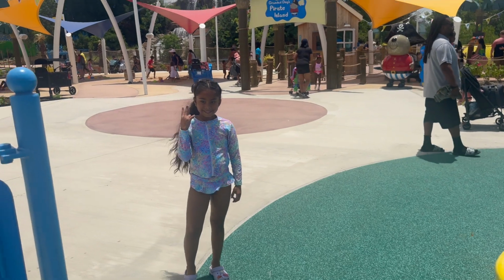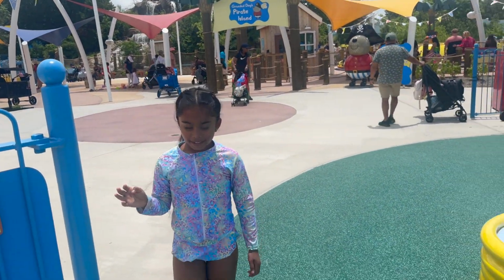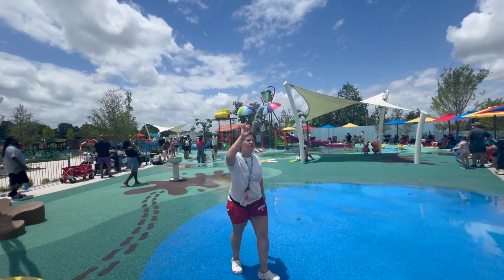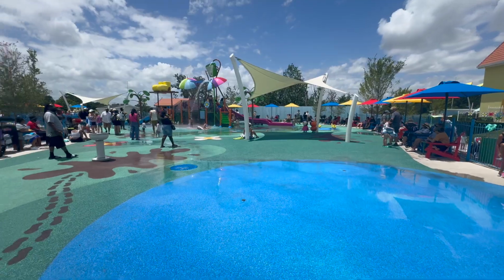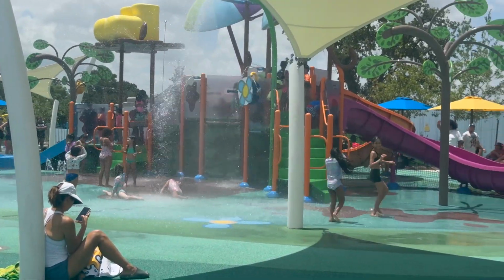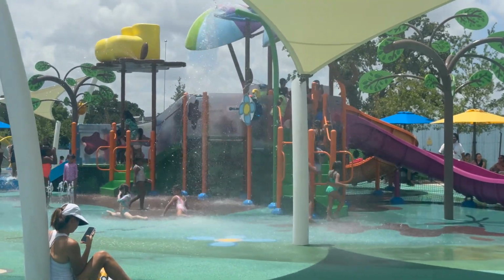Now here comes one of the absolute highlights of the entire park, the splash area. As I mentioned earlier in the video, before we even arrived, we spent some time exploring the park's website to see what kind of activities they had to keep kids entertained. When we saw the splash park feature, we knew right away that this would be a must-visit spot for Adya. And let me tell you, it did not disappoint. From the moment we walked up to the splash area, Adya's eyes lit up with excitement.